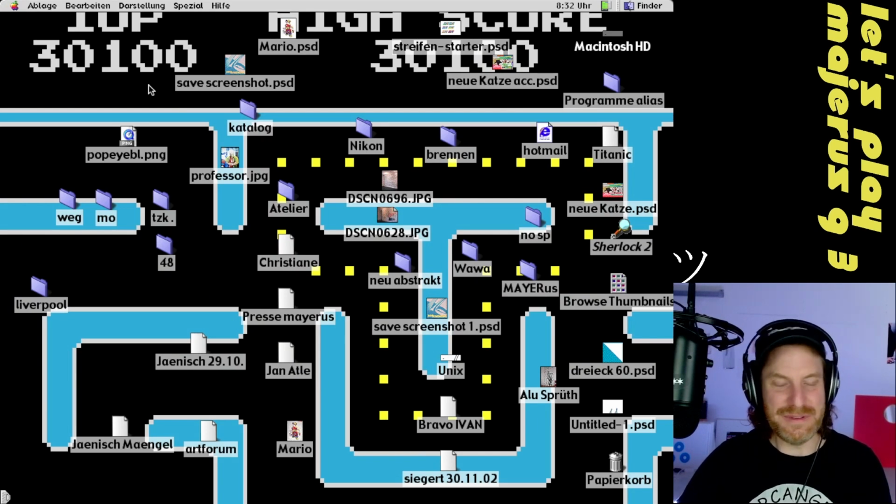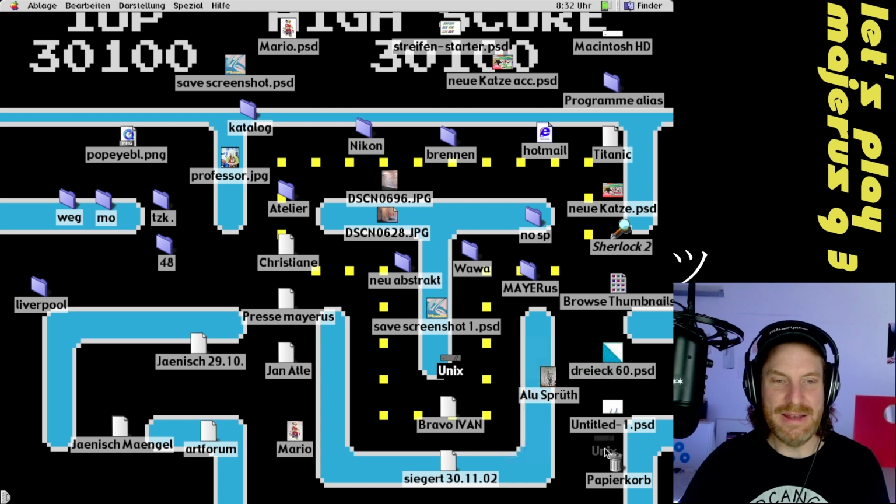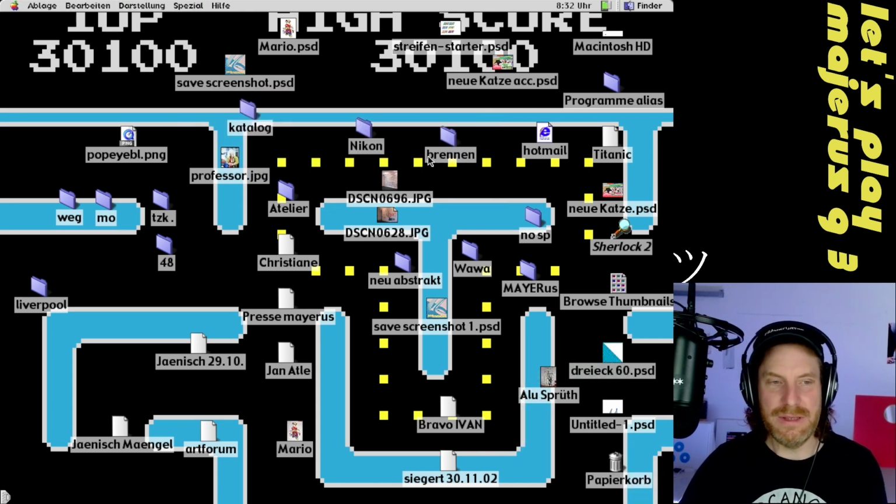Actually, there's a caveat about the last time I'm seeing it. I see something here. I see this Unix drive. This drive he wouldn't have seen, because this is added by the emulation system, but actually that gives us a good chance to talk about this emulation system.